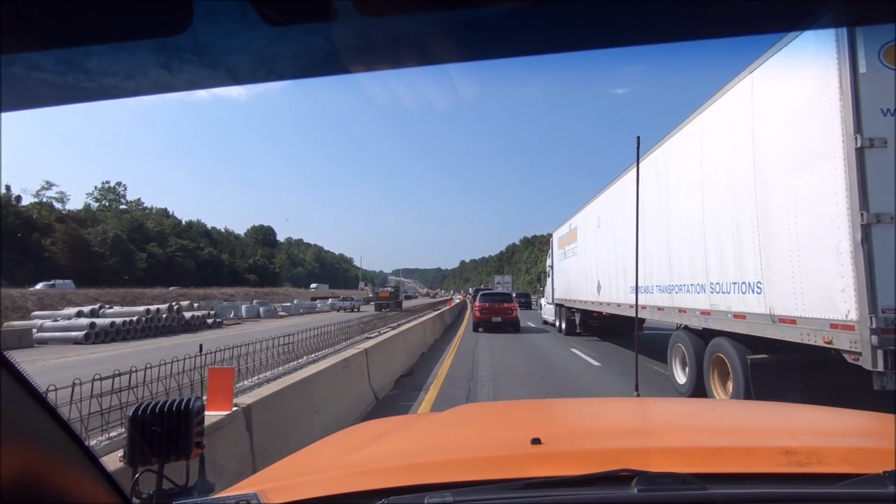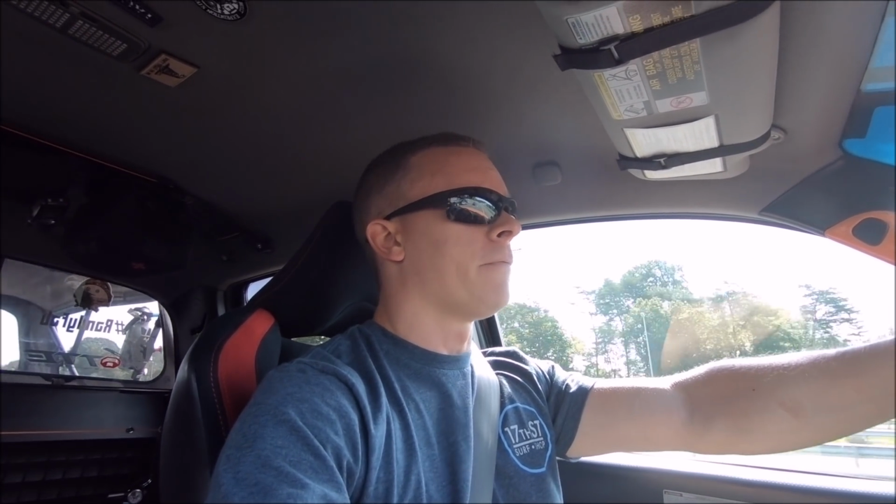Always a good way to start a trip on the highway. Okay, so even though it's just a short trip of like 30 or 40 miles, I'm reminded this is the first time I've really had the 35s on the highway for an extended period of time. Again, even if it's just a short trip. They feel fine so far.